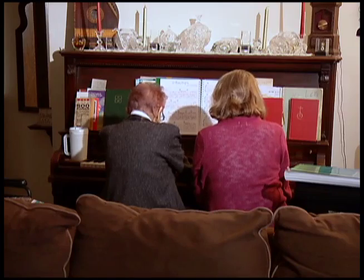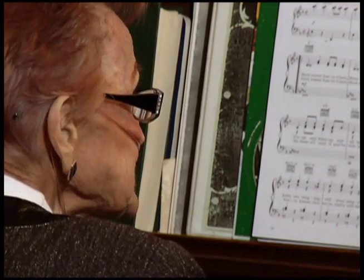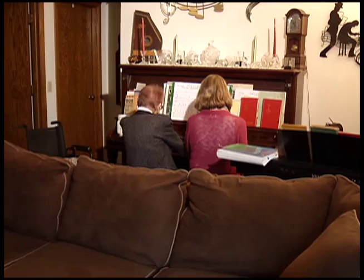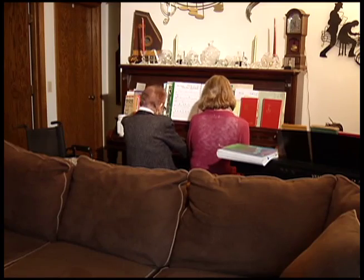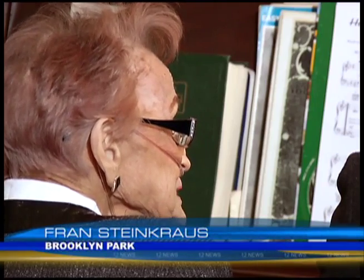Since the age of 4, the piano has been an important part of Fran's life. I can't say enough about music. It just means everything to me. So much, in fact, that it's used as a form of therapy while she's in hospice care. I look forward to it from one week to the next because it's so uplifting.